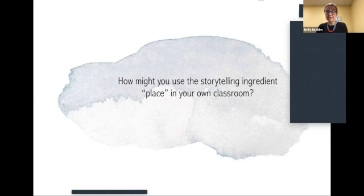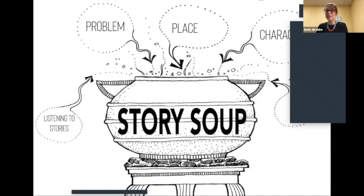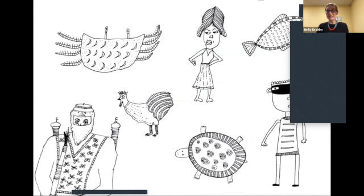Okay, let's move on to the next ingredient, which is character, which happens to be my favorite, perhaps because we are all humans after all. But when first starting to look at Gizo Gizo, we had the problem, we had the place, but we didn't really have the characters, and we didn't necessarily want them to be humans, but we certainly considered it. So here are a number of possibilities that we started coming up with.